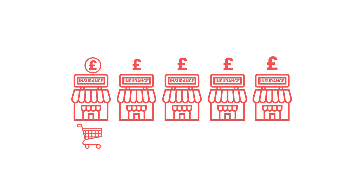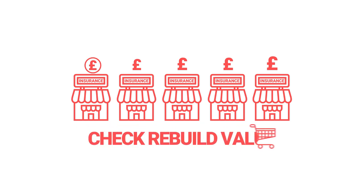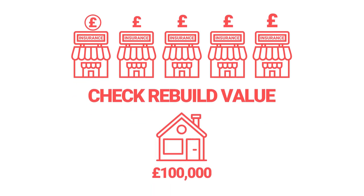Also, sneaky extra tip here, is check the rebuild value you've put in for your insurance. Now, most people end up putting what the property is worth for the rebuild value, but to rebuild your property, in most circumstances, is less than what the property is worth.